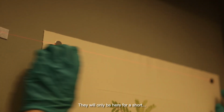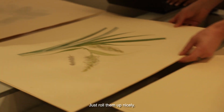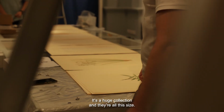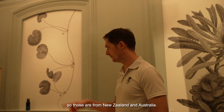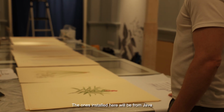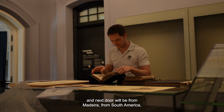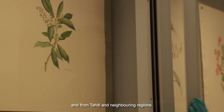But they will only be here for a short period of time. Just roll them up nicely. They can be all rolled together. Oh, it's not the two. It's a huge collection, and they're all this size. So we chose representative ones. So those are from New Zealand and Australia. The ones installed here will be from Java, and next door will be from Madeira, from South America, and from Tahiti and neighboring regions.